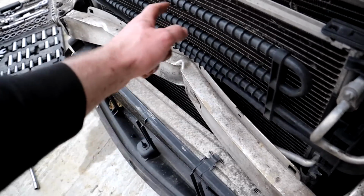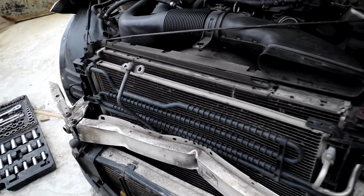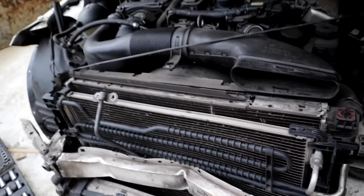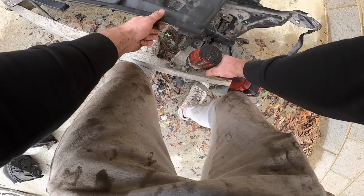One of them had these weird coolant line things, and one of them doesn't. I've got the wrong one. The guy said you can come change it, but I've looked and it does just look like two pipes. So it looks like they just pull off the front of the aircon and bolt onto the new one. So we'll have a look at that. But let's get this bash bar off. Hopefully this comes off easy.